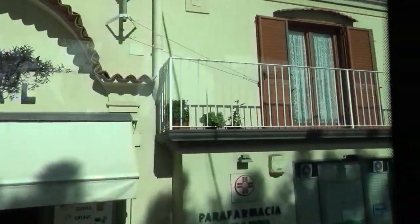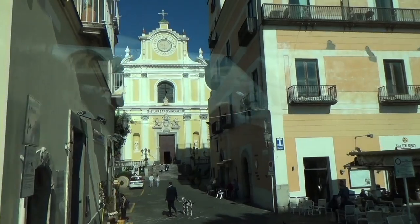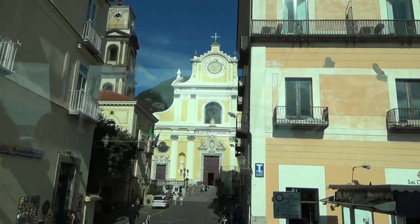Look to the left how beautiful this church is. Look on your left. Look at that. Isn't it beautiful?